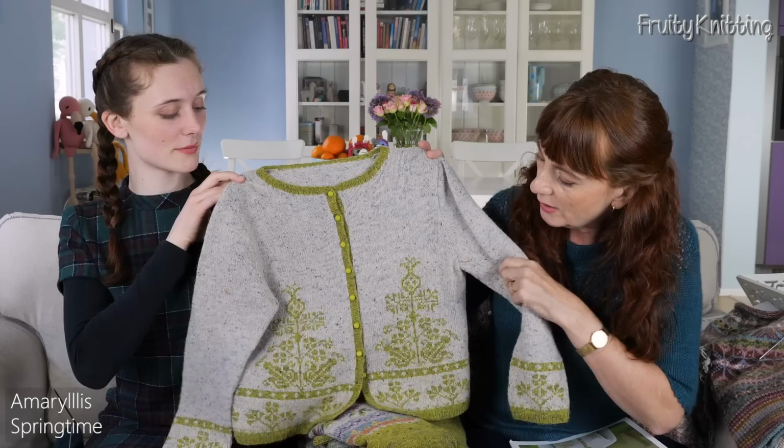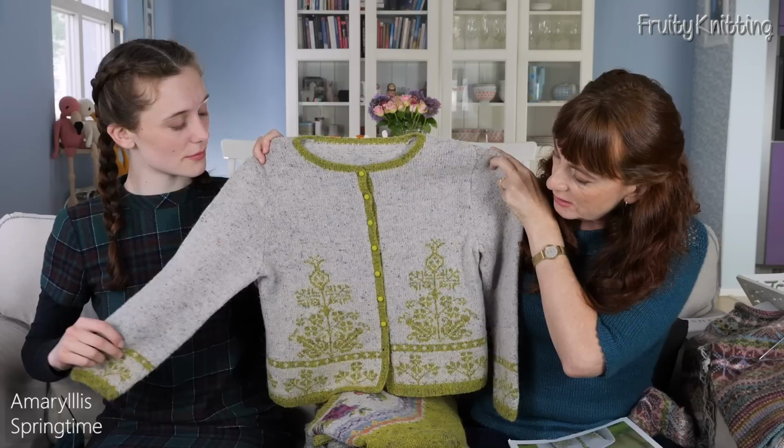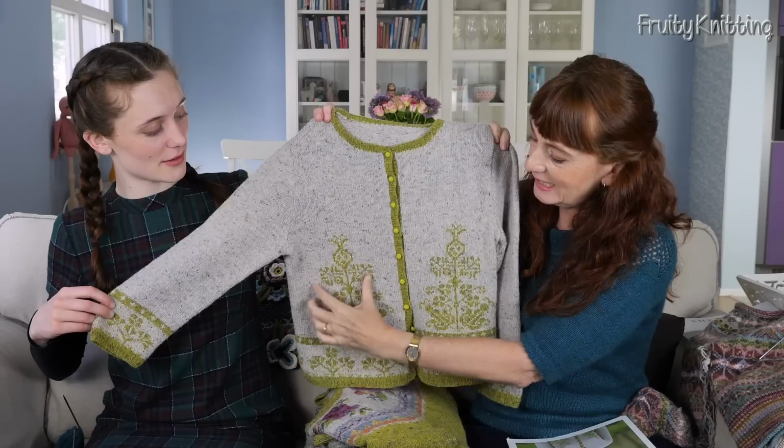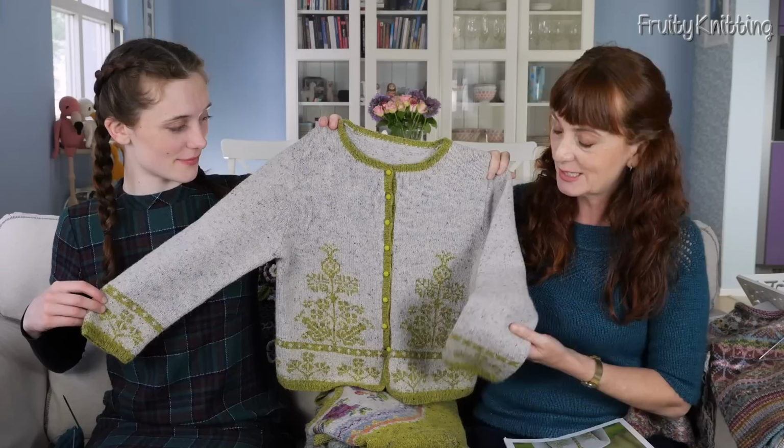So this design was inspired by Eastern European folk embroideries. Yes, I was going to say tapestries. You hold it up on that corner. As you can see clearly with this section here, I absolutely adore this design. It's probably my favourite. It's so elegant. So I knitted this one for me.